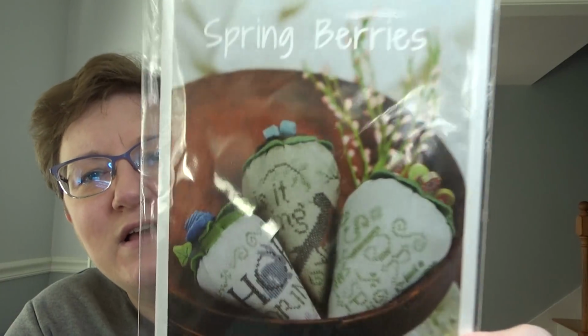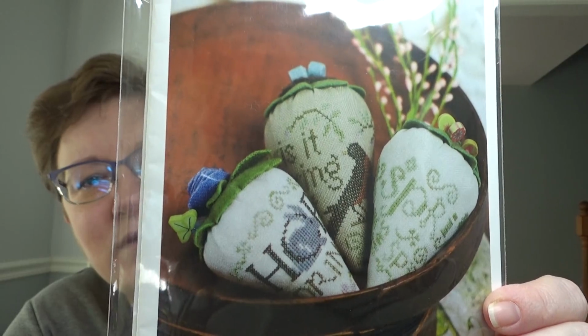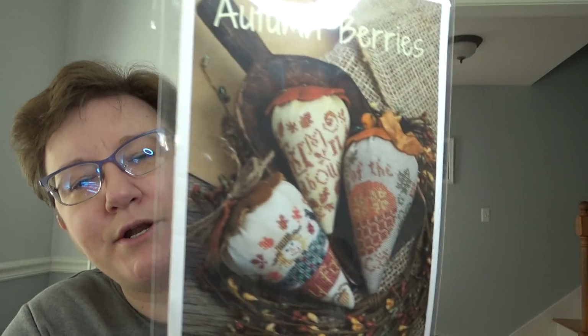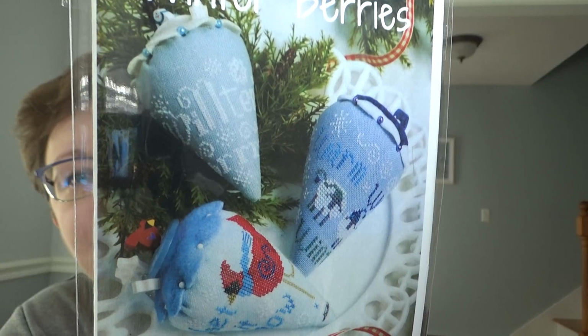And I said, fantastic. I know I'm stitching the Erica Michaels seasonal berries. So there are 4 sets of berries. These were all released last year. I should have taken them out of their plastic bits. So spring, summertime, autumn, and the newest one just coming out is winter. So these are all sets of 3 berries.